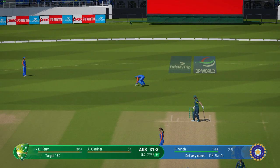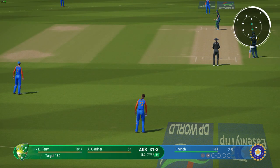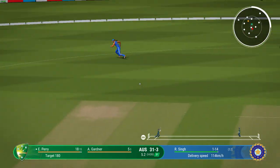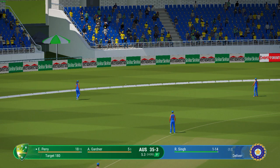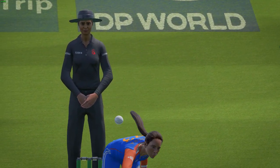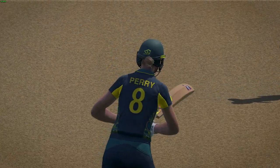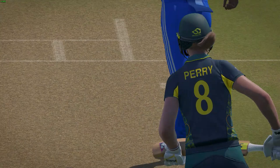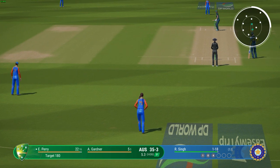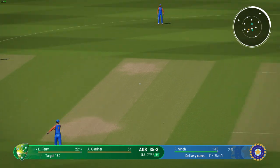Nicked it. Beautiful timing there off the front foot. It's racing away. The fielder out in the deep has some serious work to cut it off. Doesn't even wait to see if the ball's going to do anything. Onto the front foot, punches it away to the boundary. Cuts that off well in the infield.